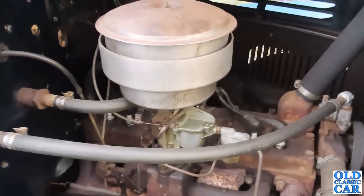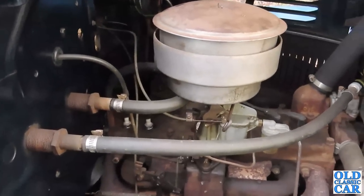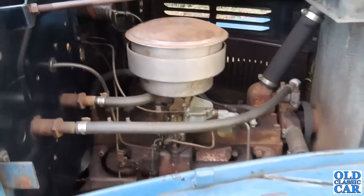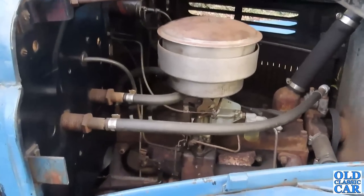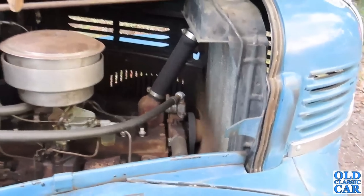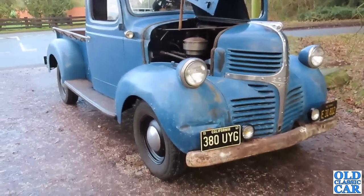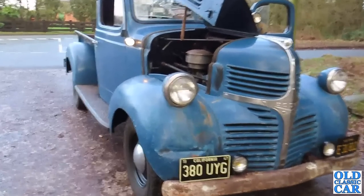That is one quiet engine. When you've got a side valve engine that's this quiet, you know that, touch wood and all being well, it's in very healthy shape. Again, that's another reason why this cracking old half-ton pickup truck appealed so much. And the fact that I've known it for nearly 10 years as well. And I'm familiar with Dodges. I know my way around them a little bit now after many, many years, 27 or 28 years nearly of owning Big Dodge. Oh, we've got some side light action.